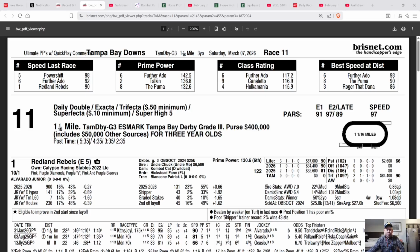We are going to talk about the Tampa Bay Derby. And I thought a long time about this race. It's really a confusing race. But I think I want to take some chances with horses who are not the favorite. Let's talk about it. We'll go down the list. This is part of the Derby Trail.